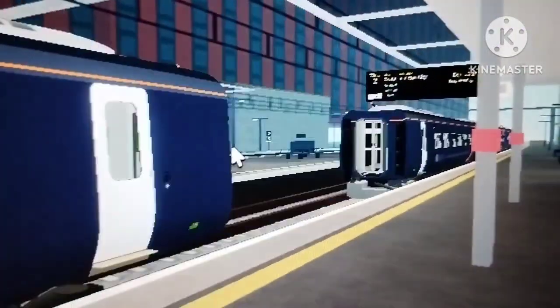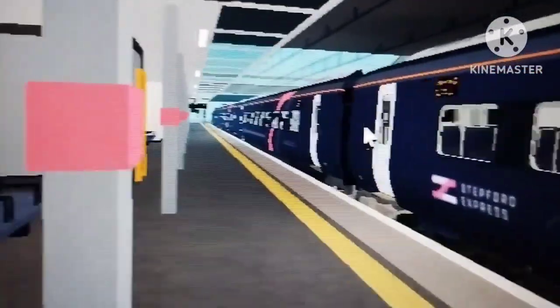This train is formed of 5 coaches. First class is located at the rear of the train.